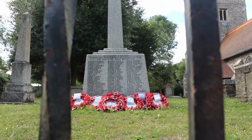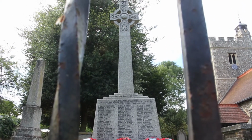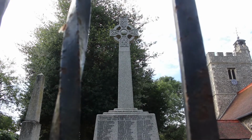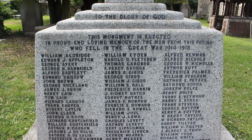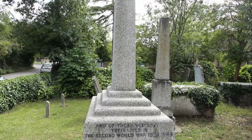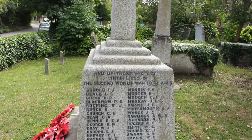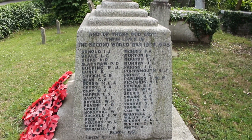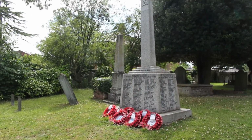Harlington War Memorial at St Peter's and St Paul's Church in Harlington is a granite Celtic cross. It was designed by Charles Scott and erected in 1920. Additional inscriptions were added after the Second World War and again after the Korean War to honour the fallen of those conflicts.